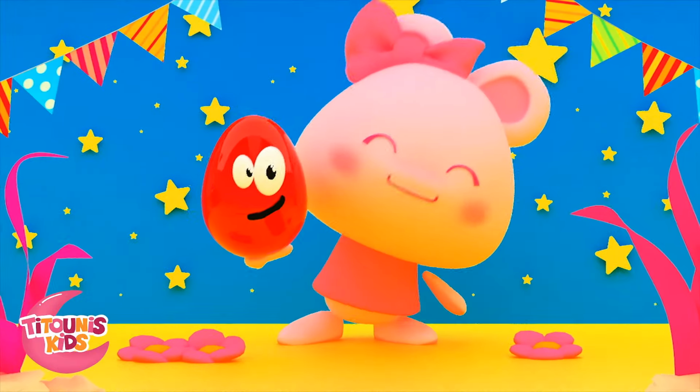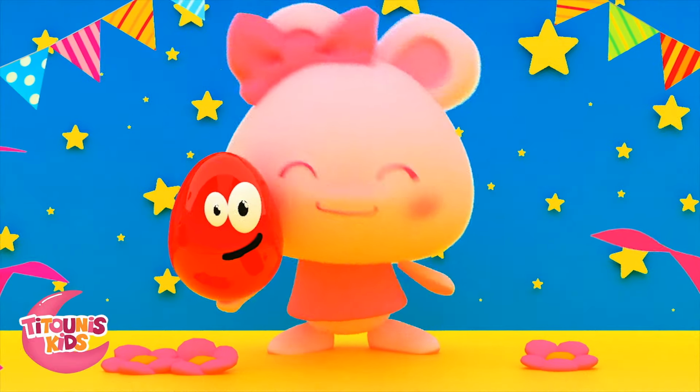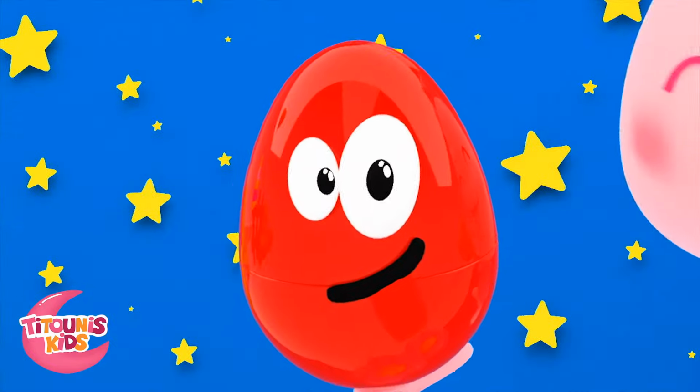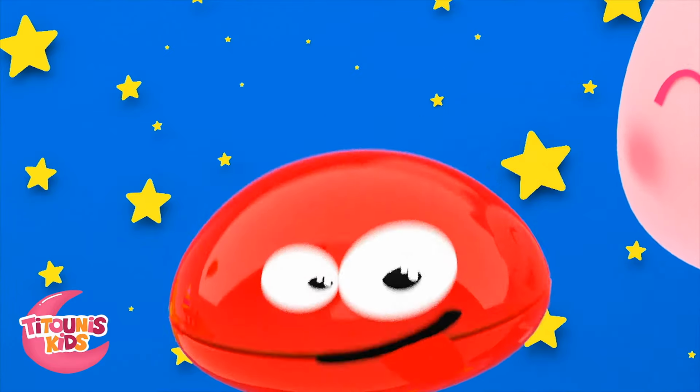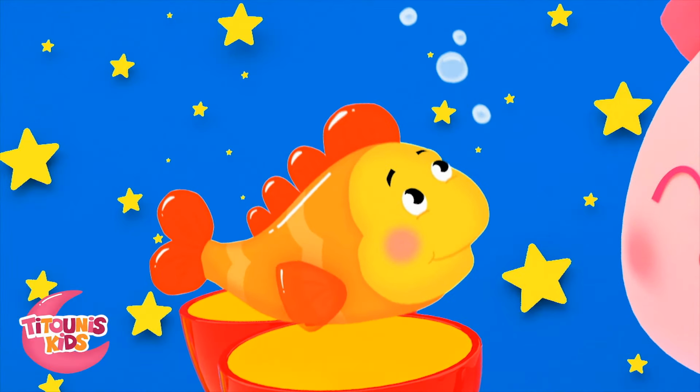Mech, mech, mech, what's hiding in the egg? One, two, three! A cute little fish!